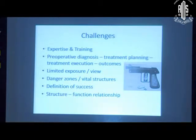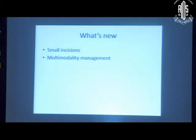Everything that you do in terms of surgical management is related to preoperative diagnosis and outcomes. It's important that you're aware of the danger zones of the face, and finally understand the concept that when you put your structure back together, the function usually recovers as well. The concept of structure-function relationship.